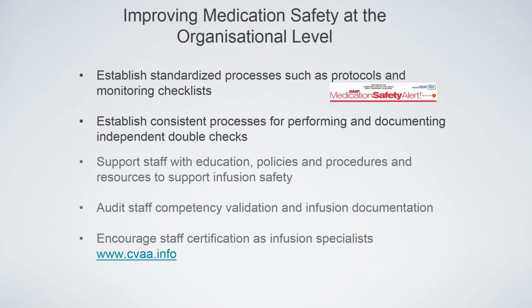How often do you validate your staff's competency? I believe Accreditation Canada requires this at least every 2 years, although most nursing providers now do annual validation. In one southeastern Ontario region, contracted nursing providers are actually required to audit their nurses' documentation records annually to ensure compliance with pump verification. And I was also excited to hear that there was rumor of a potential requirement for contracted nurses to have formal certification in infusion therapy from a professional association such as the Canadian Vascular Access Association certification.